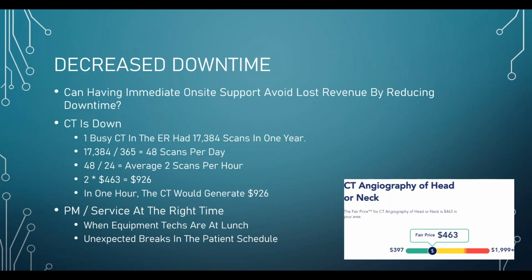It didn't have all the facilities, because not all the facilities are going to share and make that information public. So I feel like if you look at a CT with contrast of the head, that's probably on the mid to low end of what they're billing. But if we use that example, in 1 hour, that CT could theoretically generate about $1,000. So you do the math on that and in a day, figure out what you're looking at.